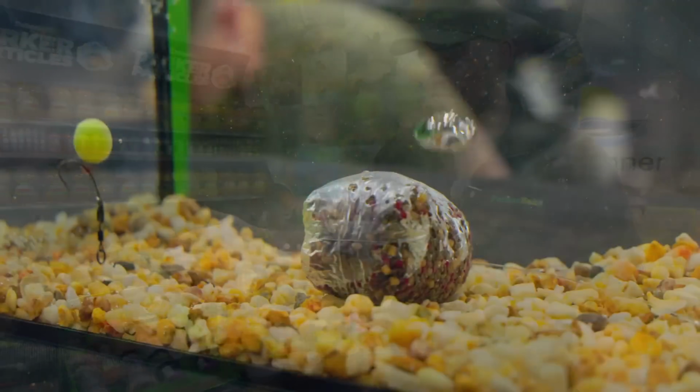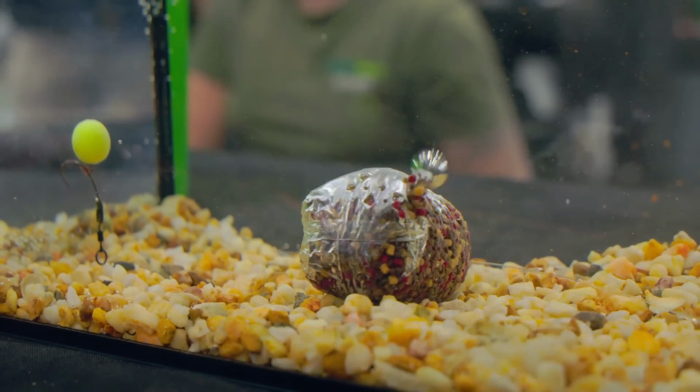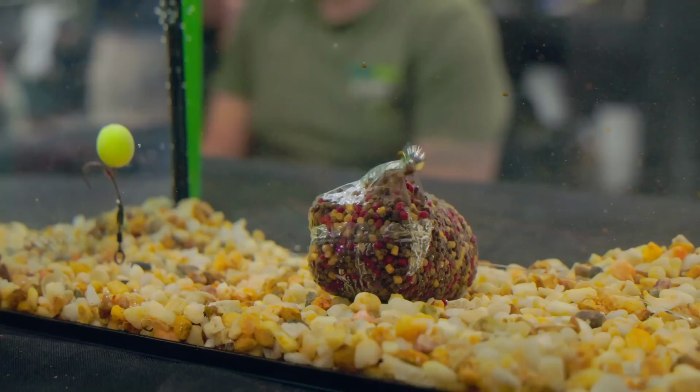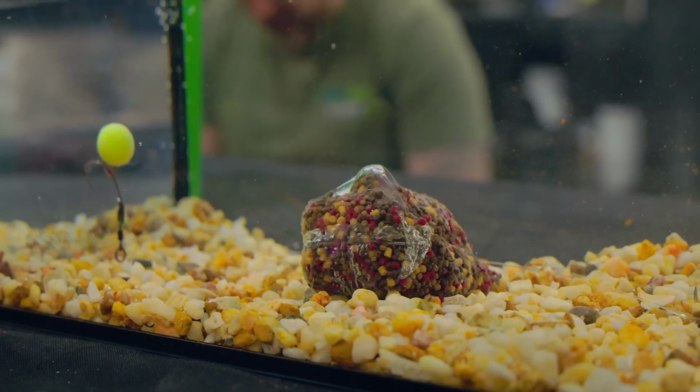Moving down from that, we've obviously got some tank testing as well, so you guys not only can come over to the stand, but actually gauge how a magic bean will sit off the back of a hook, how a PVA bag looks with a sexy mulberry magic bean coming off the back of that mini mix pellet.